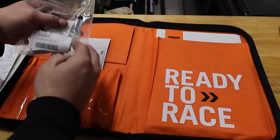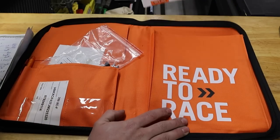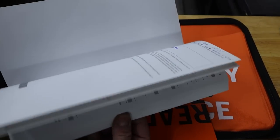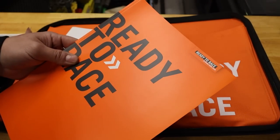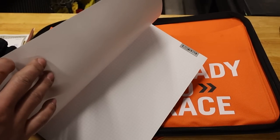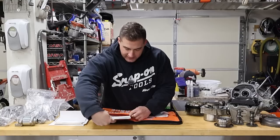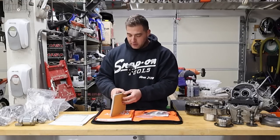This is like some kind of tools, it looks like. And then the manuals, I think we've got an owner's manual and a service manual. So yeah, here's the owner's manual right here, brand new. I mean, this doesn't ever look like it was touched. I don't really know if this is like a service manual or what. Ready to race. Oh, this is just like a notebook. That's very cool. KTM, man, going the extra mile. I remember with my 85 SX, I got one of these also. It wasn't quite as nice as this, but it was pretty close to it.